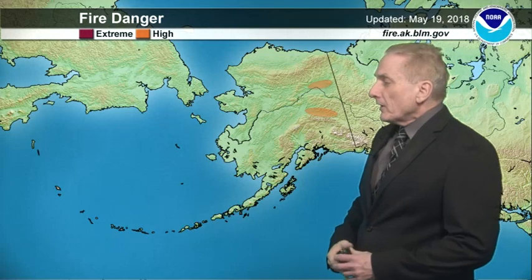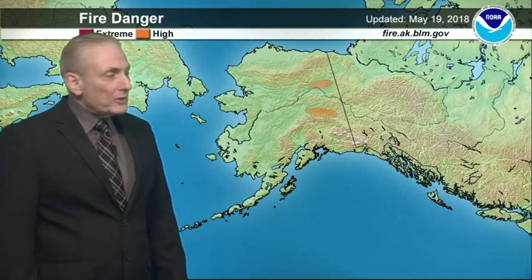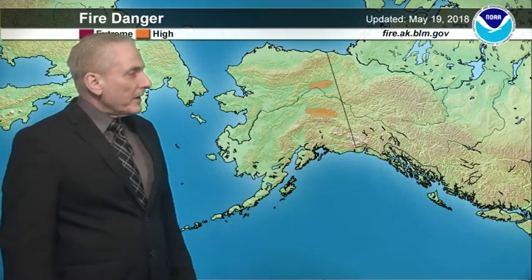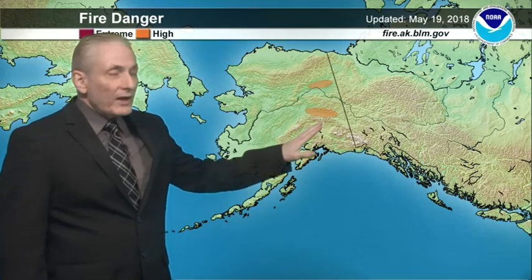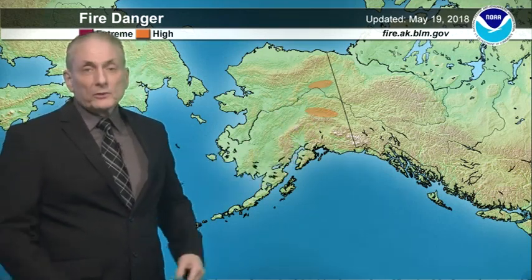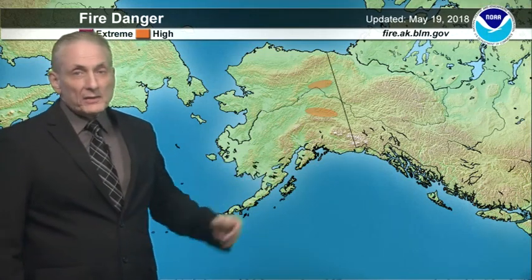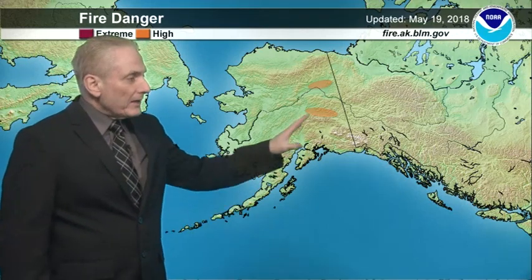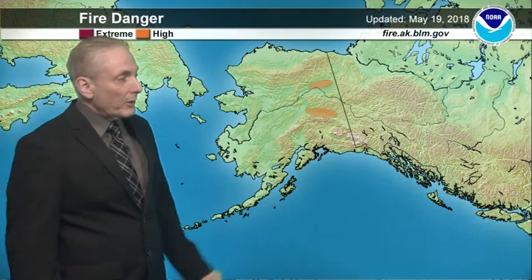And for the fire danger chart here, we've got two areas. One on the north side of the Alaska Range into the Tanana Valley, but south of the Fairbanks area, and another one up here over the upper Yukon. This zone of high fire danger is higher than this zone, mostly because of the gusty winds that are occurring in some of these areas, 25 miles per hour, and through the passes of the Alaska Range, seeing gusts 40 to 45 miles an hour this afternoon. That will probably improve as winds diminish this evening and overnight tonight into tomorrow.